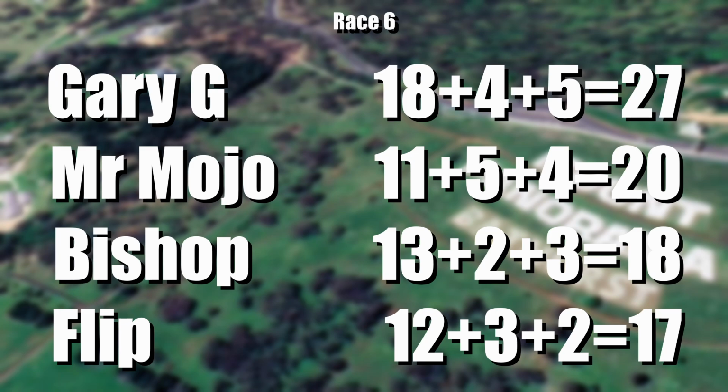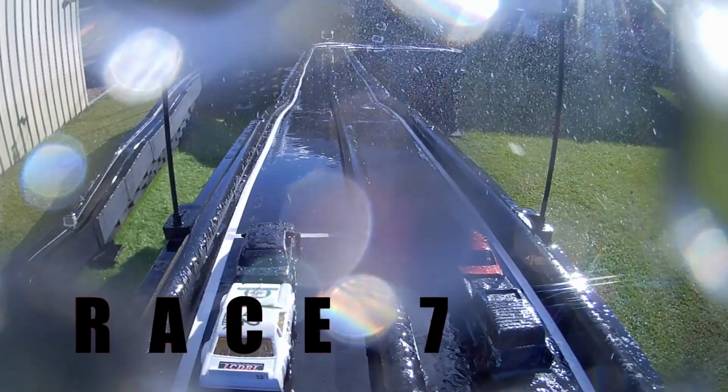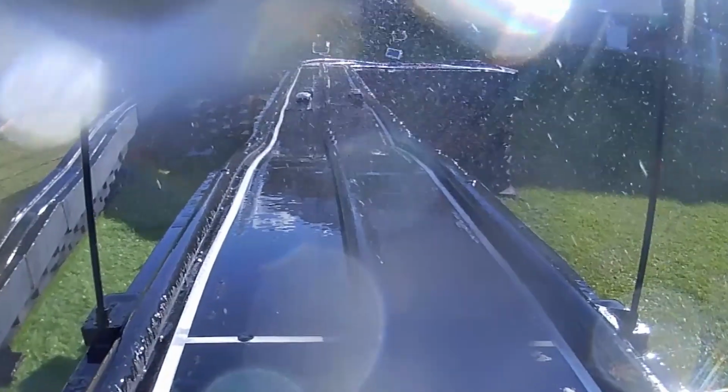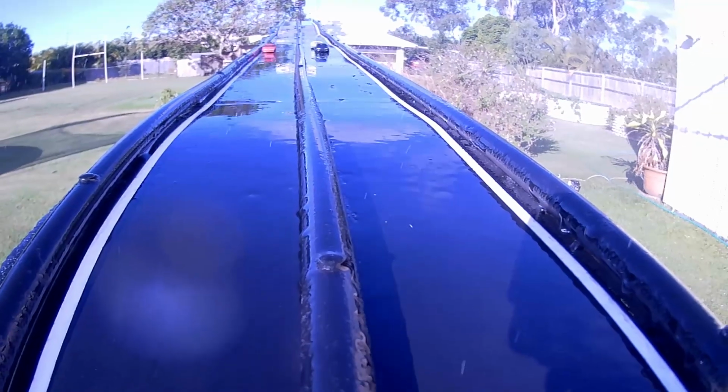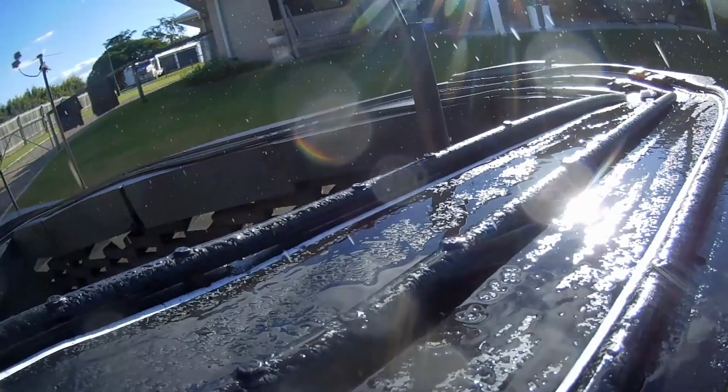Two races to go. Yes. Let's see what's going to happen. This is getting intense in race 7. So Mr. Mojo's on pole. Oh, look at Flip. He knows. Look at him. Left and right, trying to get past him. Not bouncing like they used to, but actually trying to make a way past.